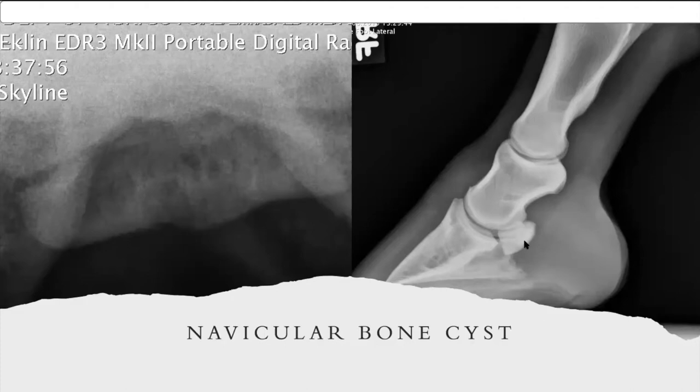And so this is that same horse. It's a little harder to appreciate on this view, but that's the navicular bone there. And it just looks a little bigger, slightly elongated in this picture compared to some of the other navicular bones that we'll see. And I don't expect you guys to take notice of that for the purpose of this presentation, but to me it is big, and it's got some challenges associated with it that have changed its shape a little bit. So that's a cystic structure in that navicular bone that you can have.